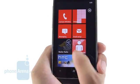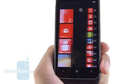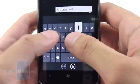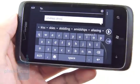It's packaged along with the latest version of Windows Phone 7, so you have the NoDo update preloaded, so it gives you things like copy and paste. Although the portrait option might seem a little bit cramped, we still like the overall speed and responsiveness of the keyboard. Tilted to landscape, you get a little bit more space, so it's easier on your fingers.